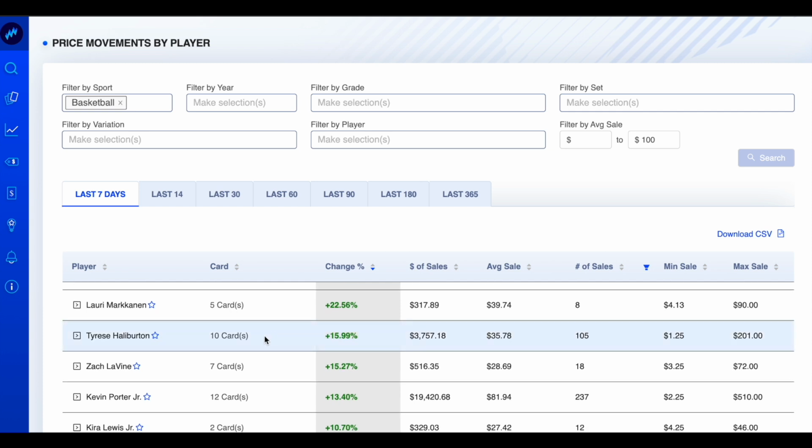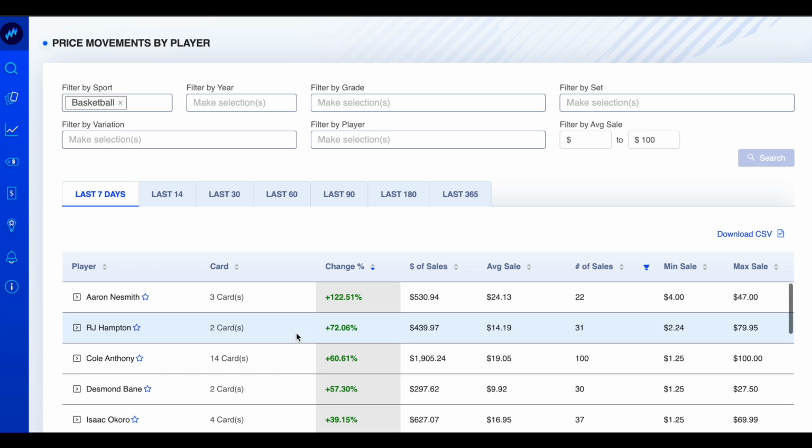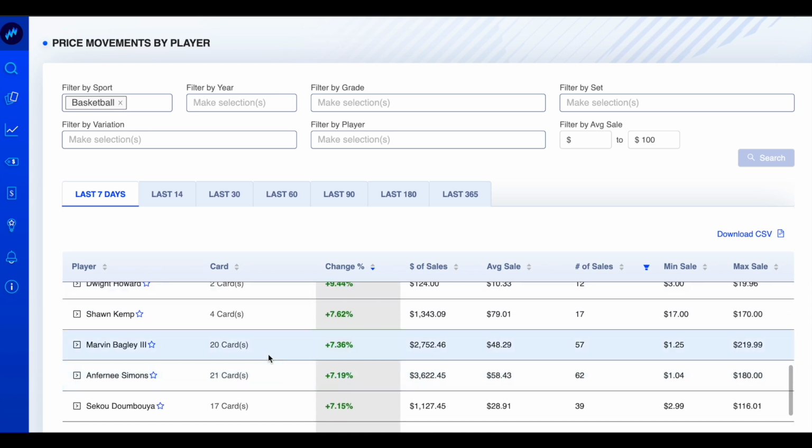Some Halliburton stuff, Zach LaVine. So you can flip this around. Also, if you have cards, look at Cole Anthony. This can be an indicator of when to sell. I use this sometimes to get an idea of like, okay, this guy's up 150%. Do I have any cards for this particular player? Maybe I should be looking to sell. So I'll use this as a selling tool as well.